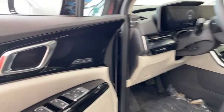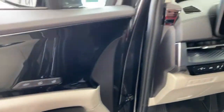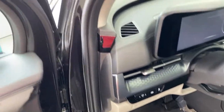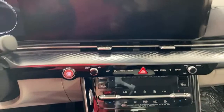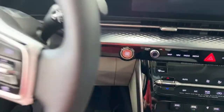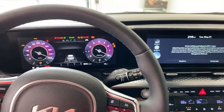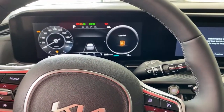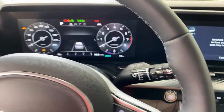You've got memory seats in both vehicles here. I don't know if I showed you that in the other one. A little bit different, not a wood trim here, but a kind of nice patterned aluminum look that runs right across the dash, the same way the wood does in the Telluride. Now, hit the start button right here. Wham! Look at that. We're actually low on fuel in this car as well. Actually, very low fuel. Let's turn the climate system off here as well.